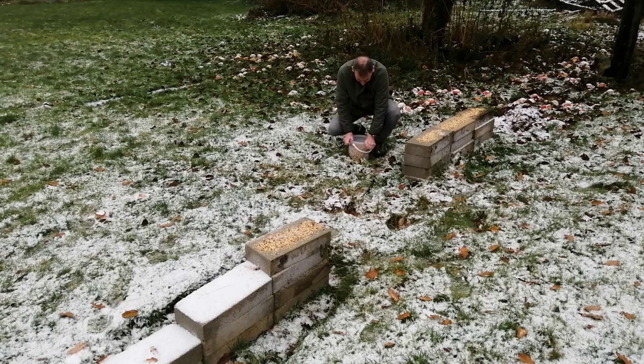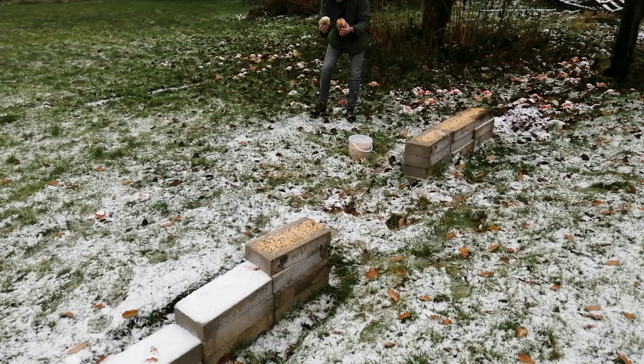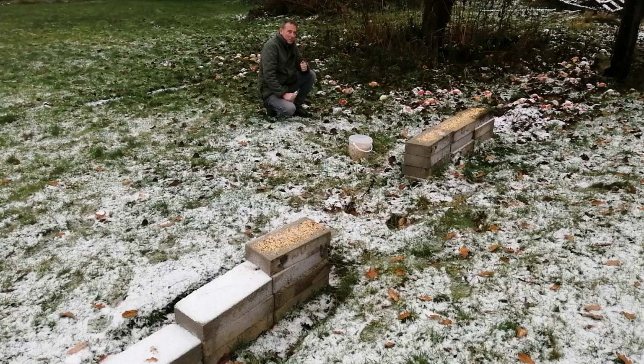Step number 2, I have an apple tree here, and every year it produces dozens and dozens, an abundance of these beautiful Bramley apples. And I do harvest some of them and give some to neighbours and friends, and we do use some, but the vast majority of them get left down on the ground here. And every morning when I wake up I see blackbirds and starlings and sparrows and robins and tits eating and nibbling and pecking away at these apples. So that's one of the steps I've taken to help the wildlife.